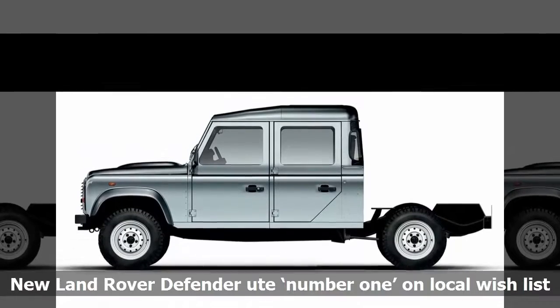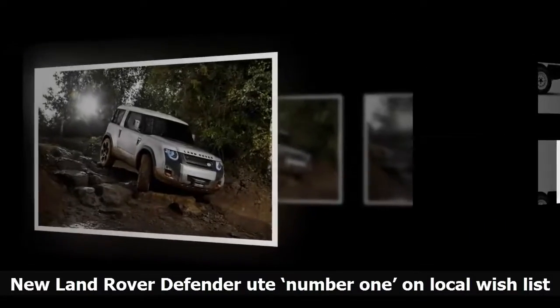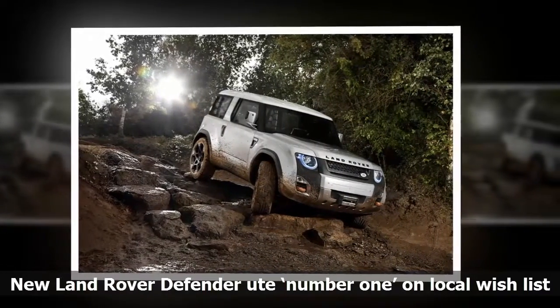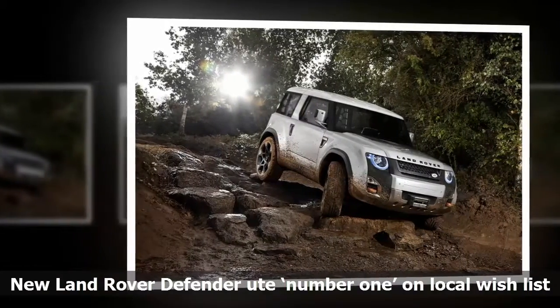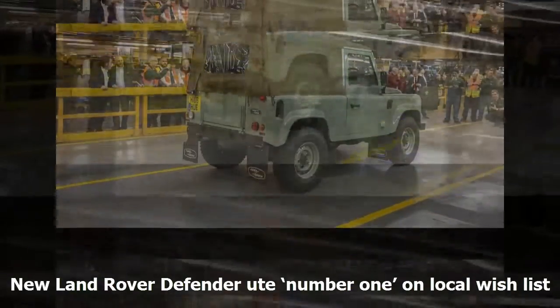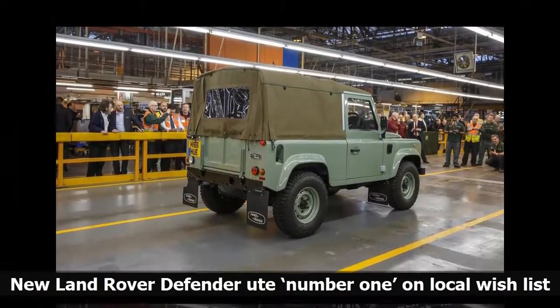A pickup would be the number one desired product for us, Wiesner said. I mean, there's enormous demand, and you have to remember that it's a product that sits very much in our space. Such a vehicle, a radical departure for the classy, supremely English brand, Land Rover, would have enormous appeal both in Australia and in the home of the pickup truck, the USA. And it could be based on the next Defender, depending on how its design shakes out.